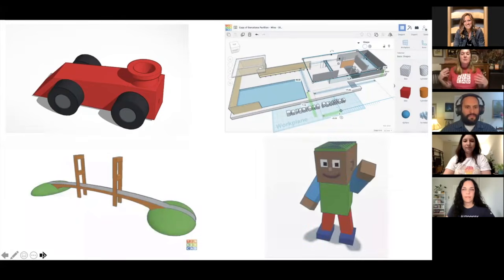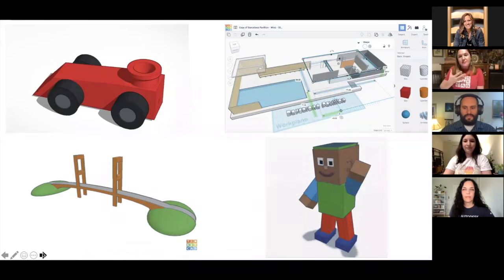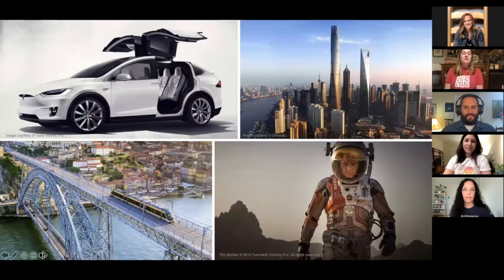And then lastly, one of the reasons why I love Tinkercad the most is because I think it's a really wonderful vehicle for your students to be able to express themselves through STEM, and not only just express themselves, but actually see themselves in STEM, which is really important for our students.